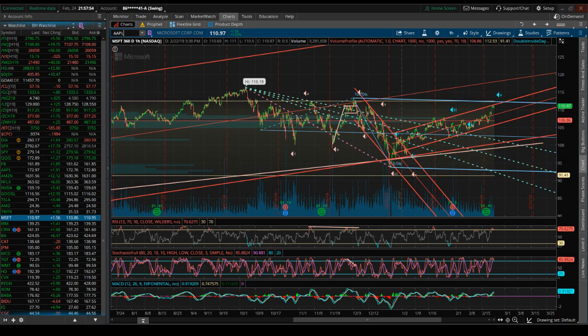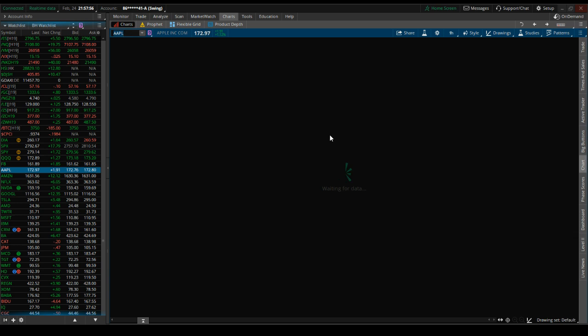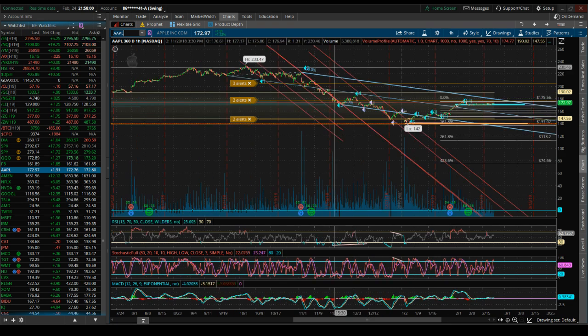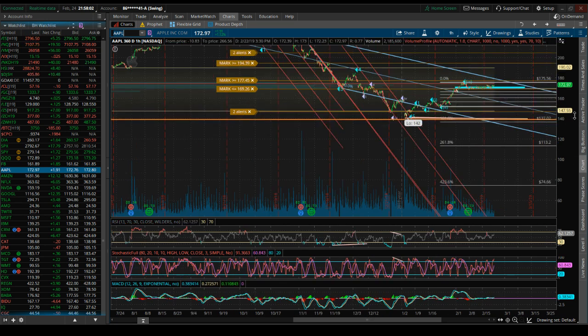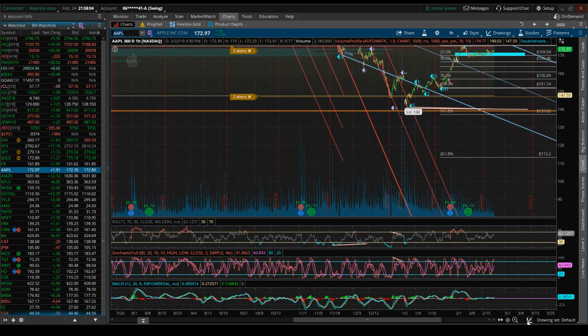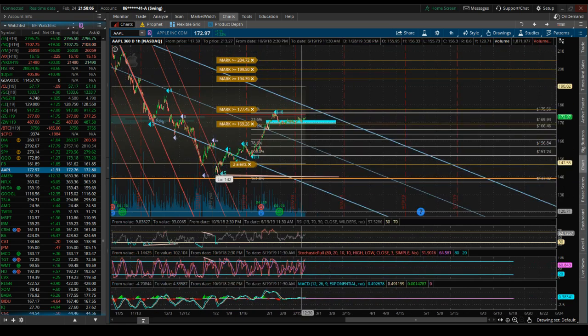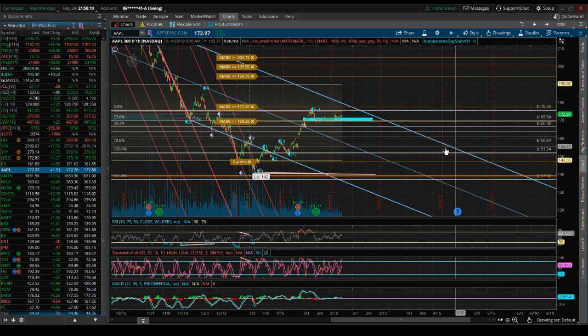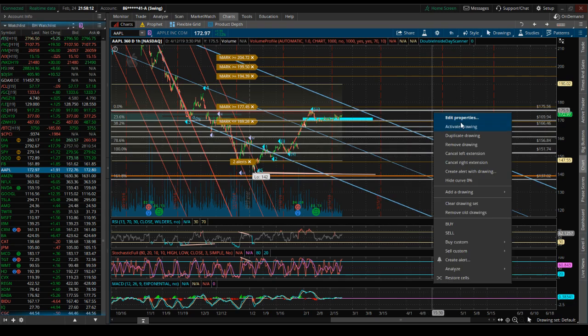Apple, on the other hand, is finally starting to get some positive news back in it. So we will see how this behaves. I do like to keep an eye on Apple. Let me remove these Fibonacci's. What have I done? There, remove.